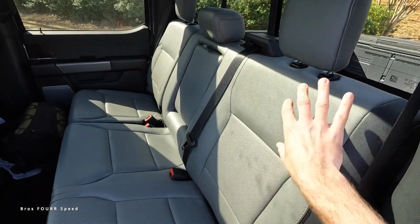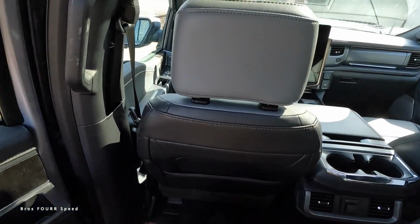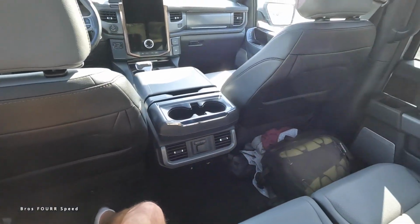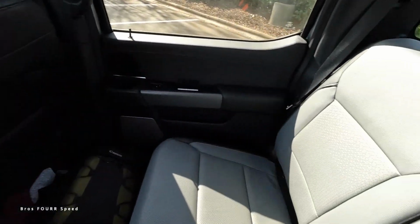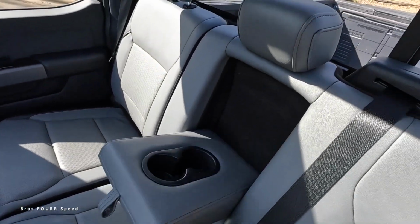We have the beautiful leather seats. These are heated, which is nice. And then at 5'10", I can easily hop up into this truck. There's some storage pockets behind both front seats, cup holders, we have air vents, even some more auxiliaries so you can charge more electronics. And right in the middle, we have the armrest, 2 cup holders.